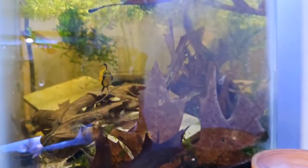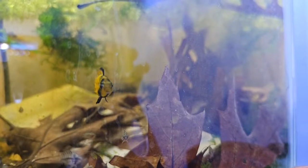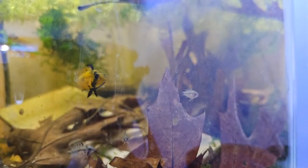Here we have Apistogramma trifasciata. There's a nice group in here, tons of fry. Dad is usually right here in front. I don't see him right now. There's a 10-gallon. Up above, we've got more Inca 50. I love this girl. She's so bright yellowed.